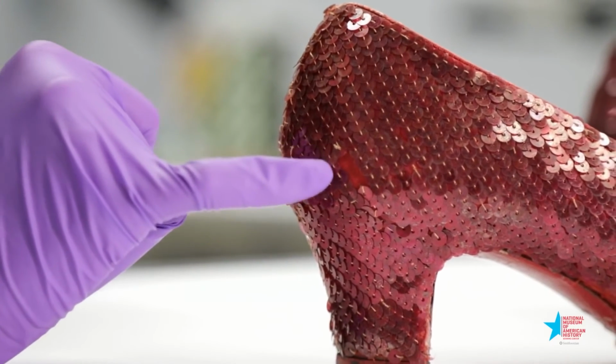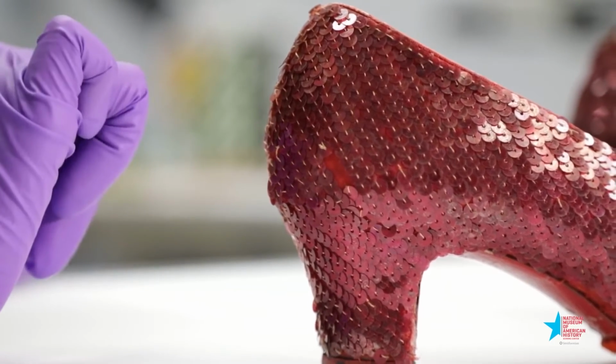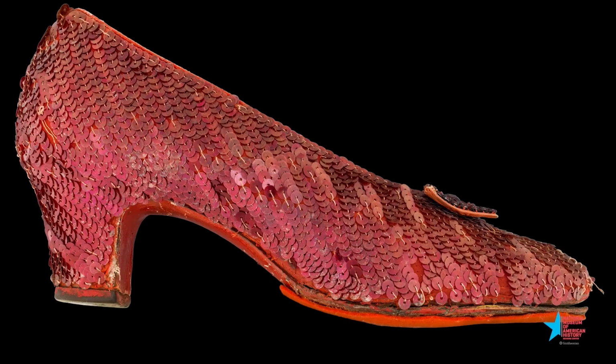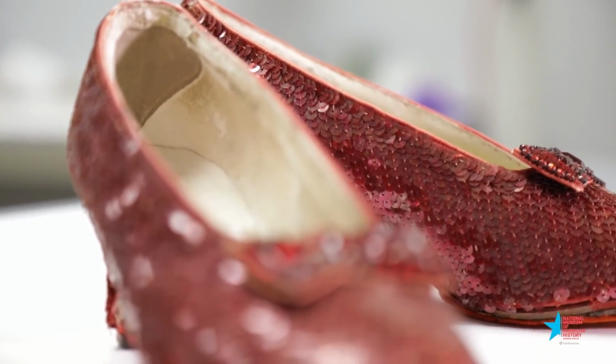We did not add any sequins, we did not repaint any segments or add any beads back. The shoes are 80 years old, and we really want to retain that history of their use.